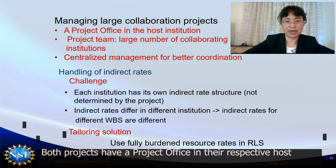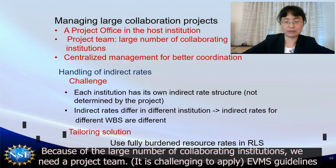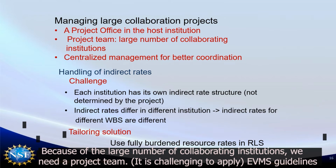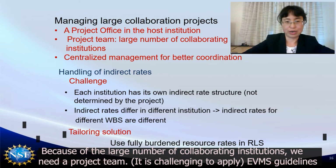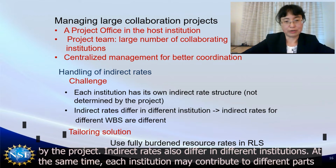Both projects have a project office in their respective host institutions to allow centralized management for the project. Because of the large number of collaborating institutions in the project team, it is difficult to apply the EVMS guidelines on indirect rates. Each institution has its own indirect rate structure, and the indirect rate structure is not determined by the project. Indirect rates also differ in different institutions.